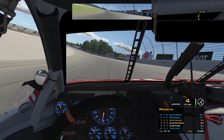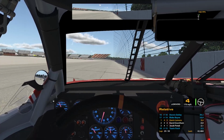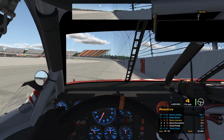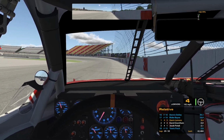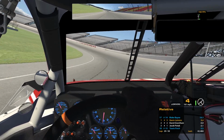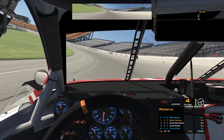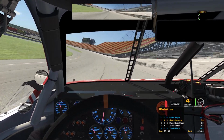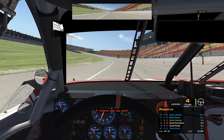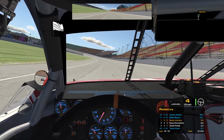Alright, that felt pretty good. We can get it off the corner okay. Still 0.8 back. Let's get it through 3. Sort of. Coming to the white flag, come on. 2 more solid corners. 1 more lap to win. 2 more solid corners.